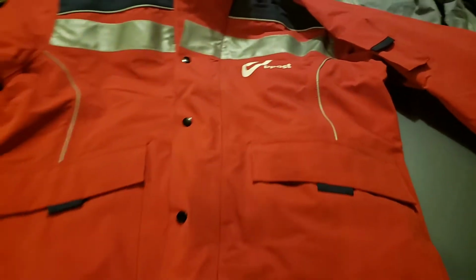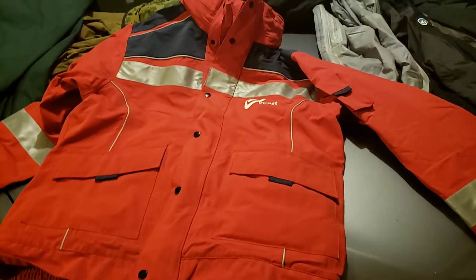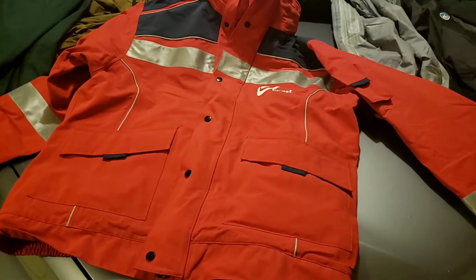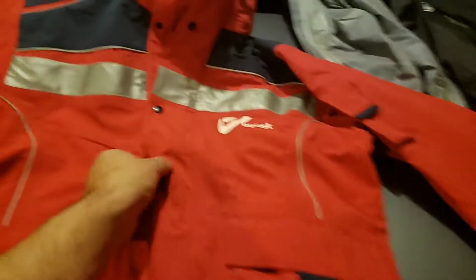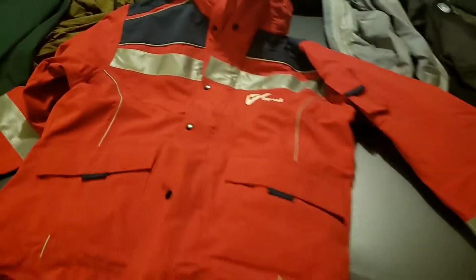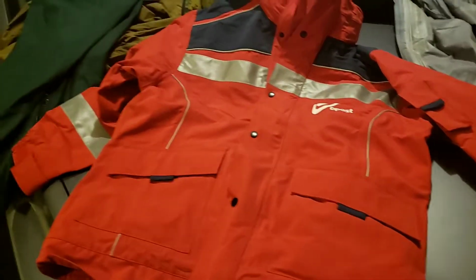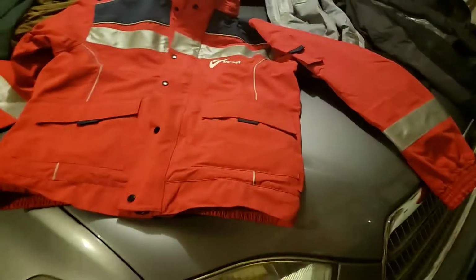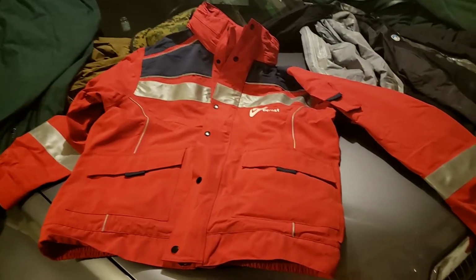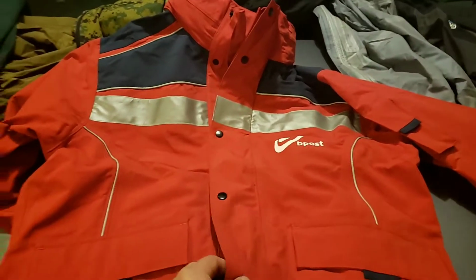I like that because this ties in with the urban area where I live. I live in Seattle, Washington, and I think it looks pretty sharp. I'm not going to put it on right now, but maybe later I may make a surplus military fashion show or something like that, to show you what it looks like when you wear them.